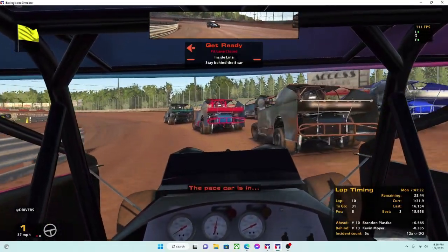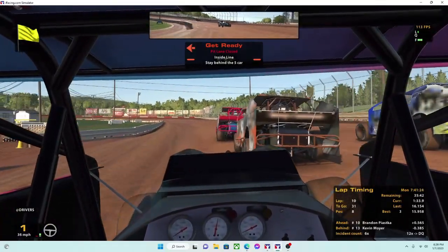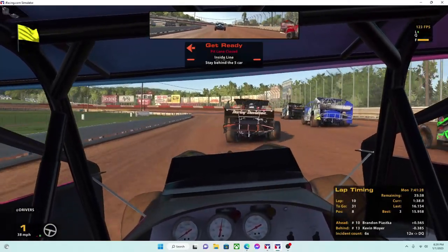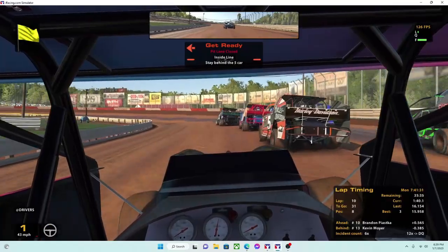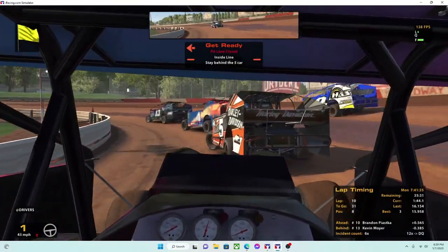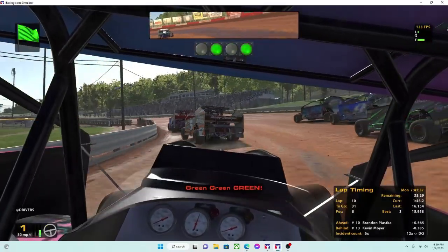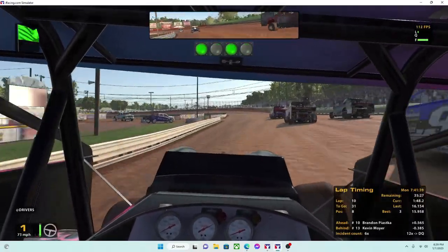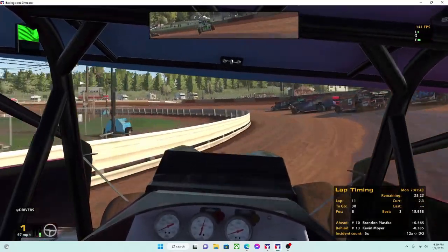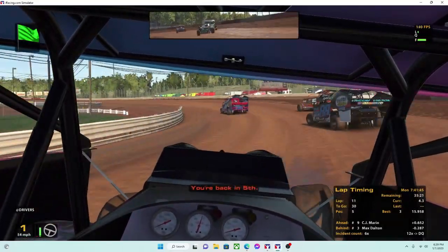The pace car is in. Get ready for some more wrecks. We can't seem to get a good race going. Green, green, green. You're back in fifth.